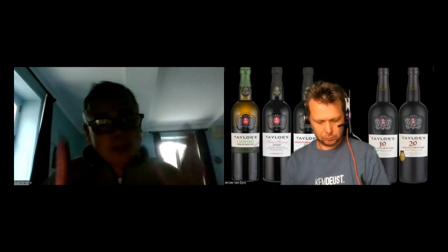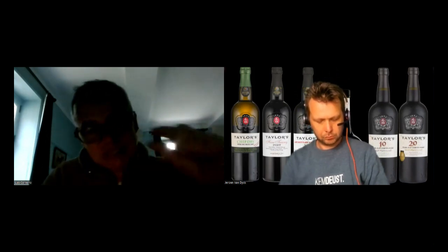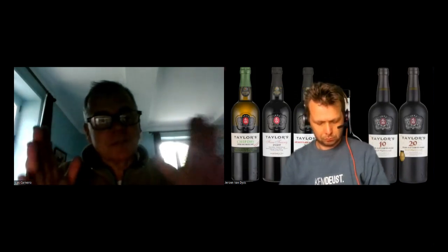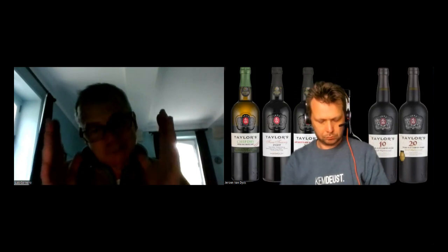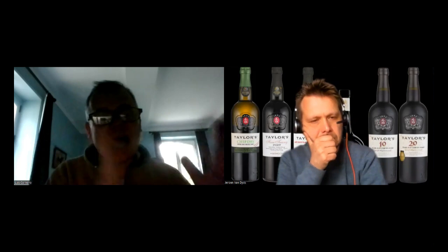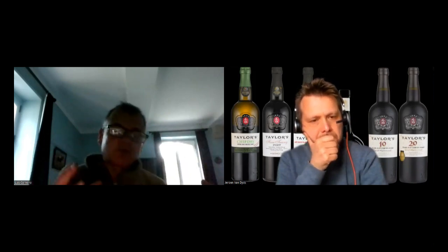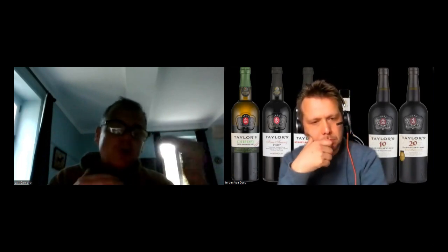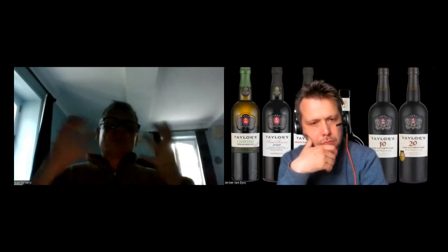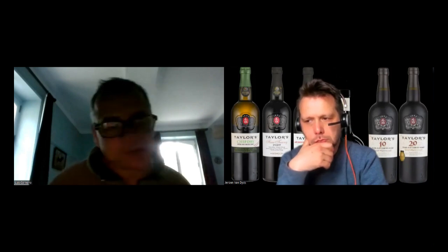Because 20% of the volume that you have in your glass is spirit. 550 liters of port: 440 is fermented must, 110 is spirit that we add. So it's 20% of the volume. So it's very important to have a good quality spirit to be able to integrate it well with the wine, to be able to feel the freshness and the aromas of the port.